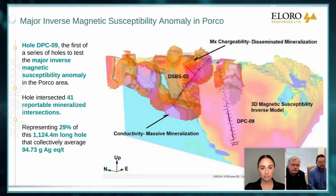Let's keep going here. So this is just another major inverse magnetic. Yes, this is a measure in the Porco area, which is south of Santa Barbara. We can see also there are some holes like DSBS-02 that was drilled crossing Santa Barbara and having really important intervals. Besides Santa Barbara, we have a Porco zone, a Mina 2 zone, and Guairacasa is another one. Later we'll keep exploring south to intersect other, especially high tin and tungsten prospects. So we can see from here the important size of this deposit.